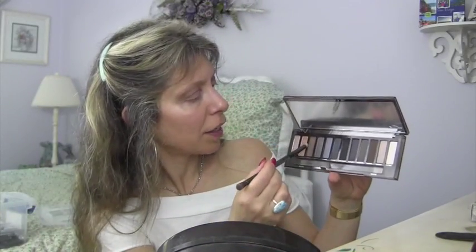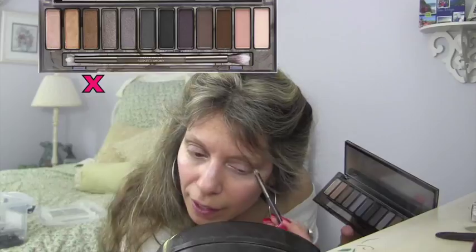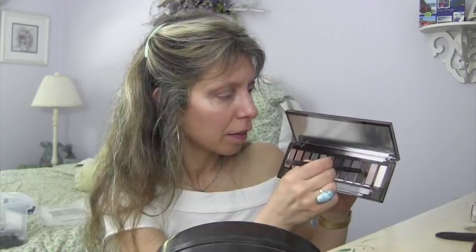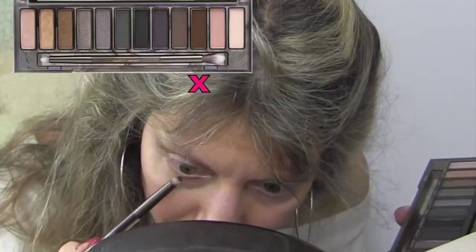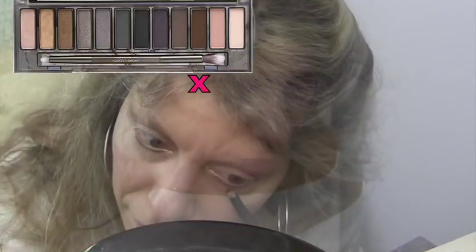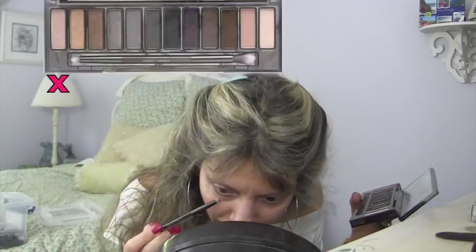Next, I'm going to take a little bit of this radar color right here, and I'm going to put that right in the middle of my eye, and then blend it out a bit to the edge. Now I'm going to be placing color underneath my eyelashes. I'm going to go in again with this darker shade called Whiskey, and I'm going to line underneath. And then I'm going to take a little bit of this high again, and I'm going to go back under there just a tad to brighten it up.